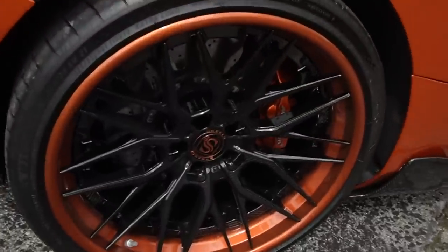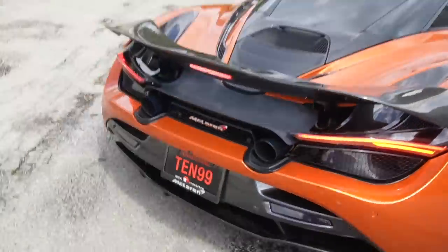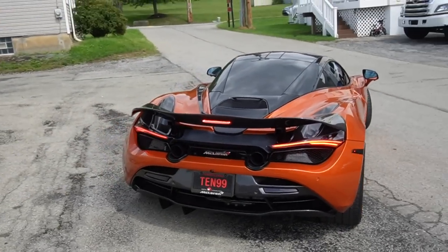Right, baby, we got a tuned 720 with Vorsteiner kit and everything, carbon wheels. Woo! We got straight piped exhaust. Dang.